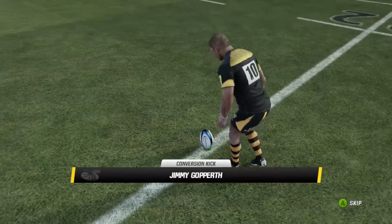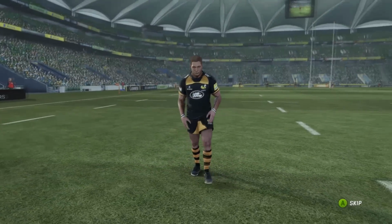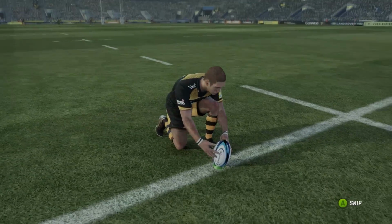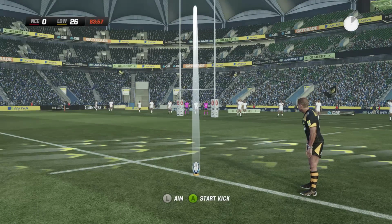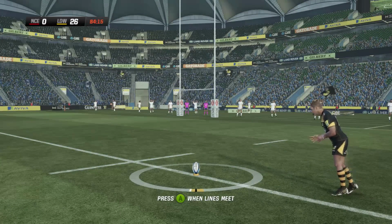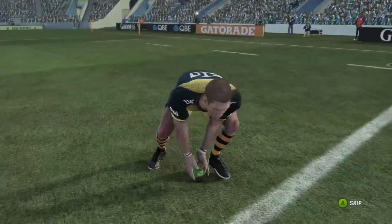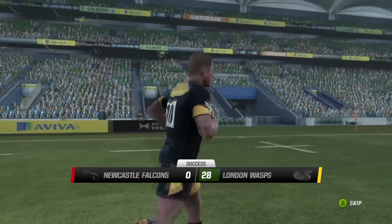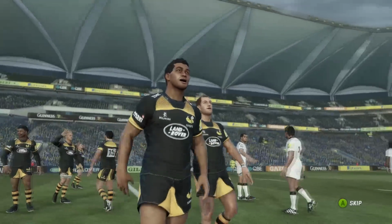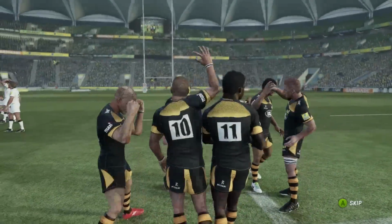What a try. An absolute stunner. You don't expect your open side flanker to scamper 60, 70, 80 metres all the way to score the try, but that's exactly what Smith has done there. Gopeth to have the final say to make it 28, and for a consecutive week, it's a four-try-to-zip win for the Wasps. This time it's over the Falcons after it was Saracens last week. They are looking one of the best sides of the Aviva Premiership.